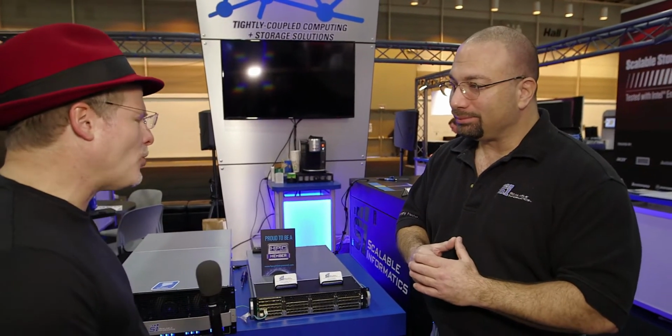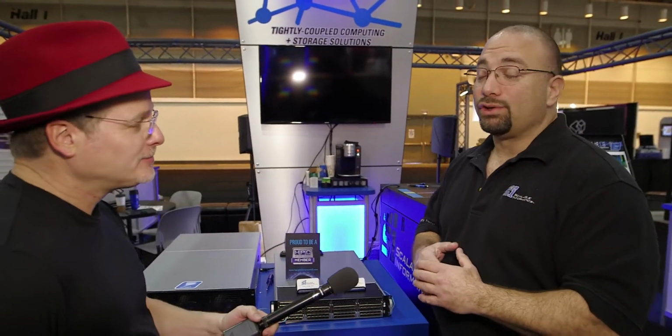Okay, because Joe, when I think of Scalable Informatics, I think about fast I/O, but I don't really think of switches. Why is this here? Why do you need that? Well, it turns out our friends over at Lucera had asked us many years ago, can we build something that NATs packets into their cloud as fast as possible?